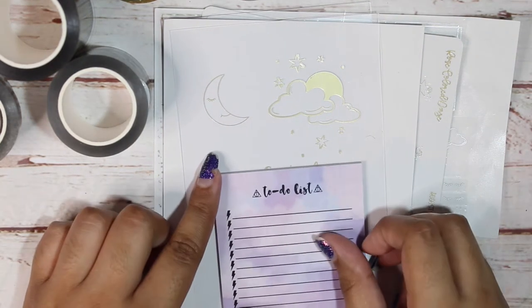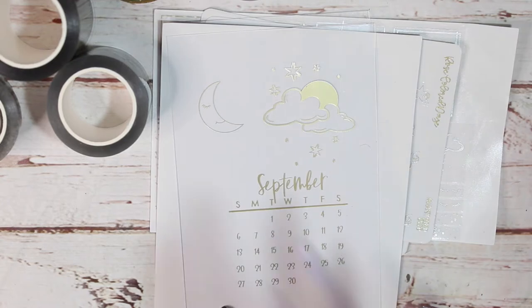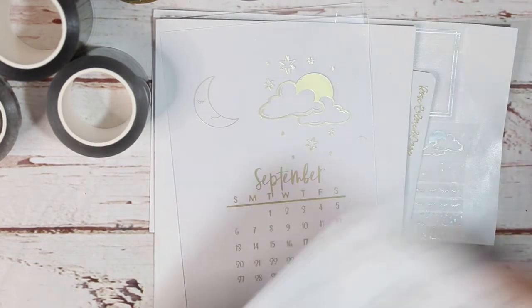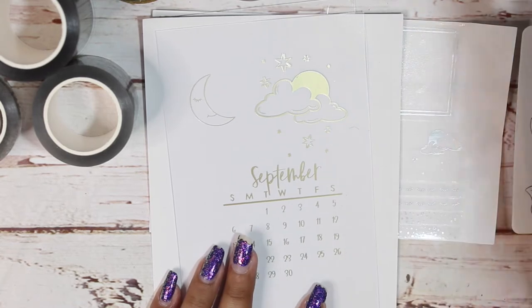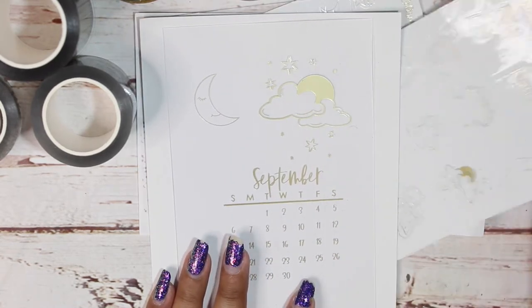But you could just take a post-it and cover that part up, or even some scrap sticker paper, and cover that part up and use it as a regular journaling card after September 2020 already passes. Or you can take one of the clear stickers and put it over a day that's super special to you, and then use that to highlight a specific day, if that makes any sense.